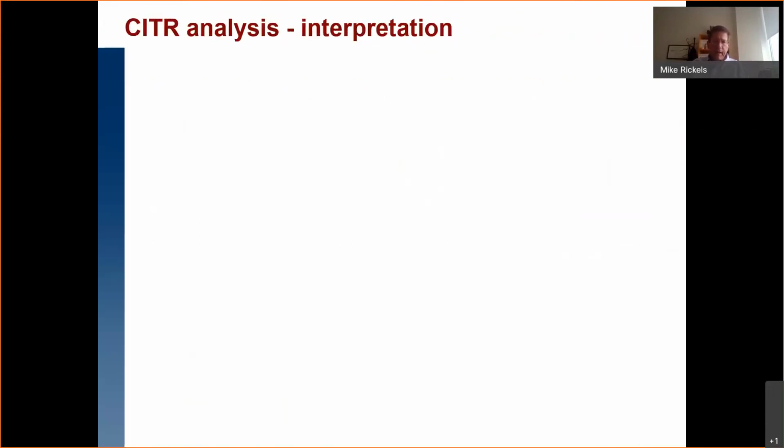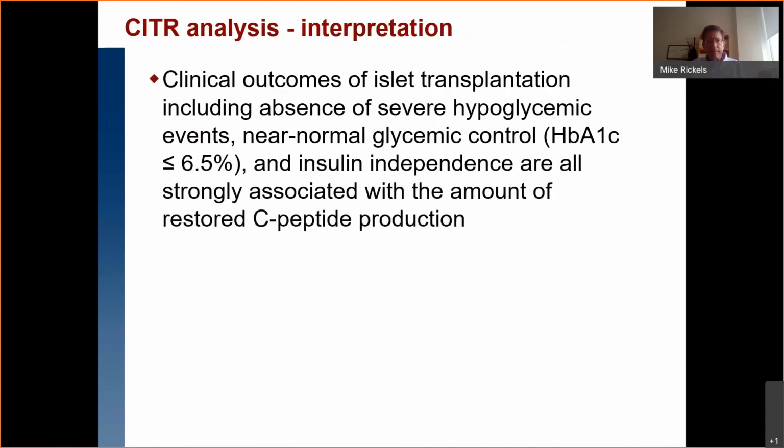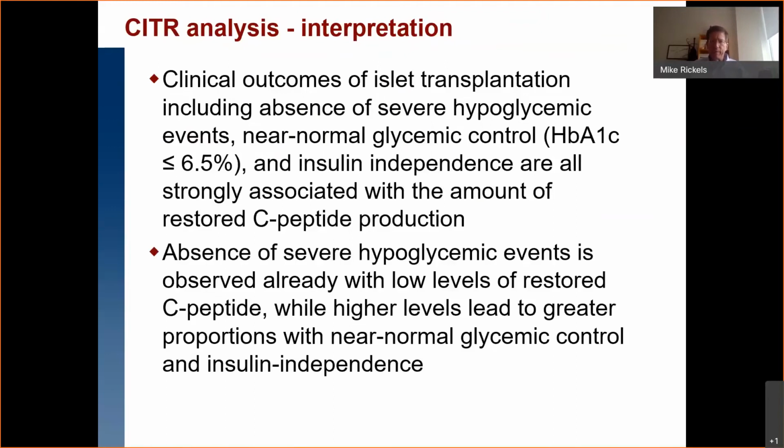So the CITR analysis demonstrates the clinical outcomes of islet transplantation, including absence of severe hypoglycemic events, near normal glycemic control, and insulin independence are all strongly associated with the amount of restored C-peptide production. The absence of severe hypoglycemic events is observed already with low levels of restored C-peptide, while higher levels lead to greater proportions with near normal glycemic control and insulin independence.